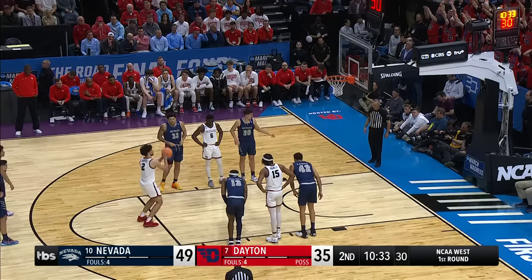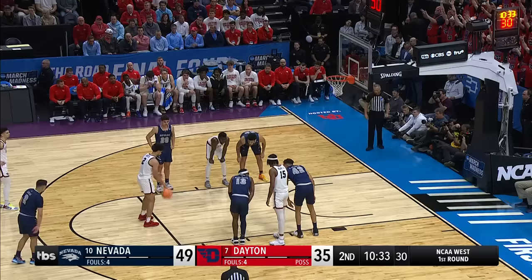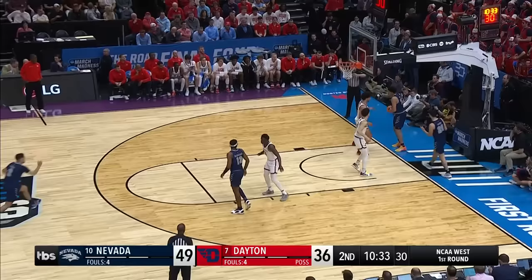Look what the leading scorers have not done today. And you talk about Nate Santos. I mentioned it at halftime. And the frustration continues as we're almost at the midway point in the second half and the free throws aren't even going. Santos is not having his finest hour. But there's still 10 minutes left in the game. There we go. Finally a point for Nate Santos. Who knows, maybe that'll get him going.